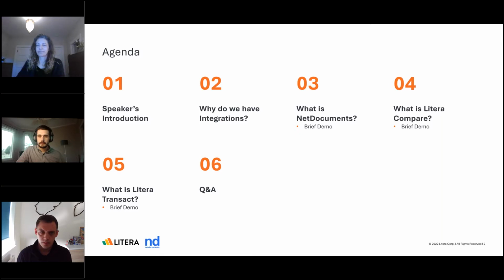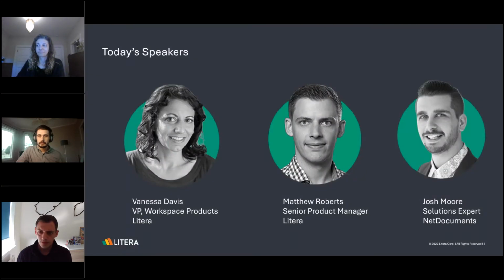We have a nice panel here of experts from both Litera and NetDocuments. So starting off with Vanessa Butnick-Davis, she's the Vice President of Workspace Products at Litera, where she's responsible for product development at Litera Transact. She previously led product teams at OneLegal and LegalZoom.com and consulted in FindLegalForms.com and SmartRules.com, two innovative legal startups. She started her career as a legal associate at Melvini & Myers in Los Angeles.